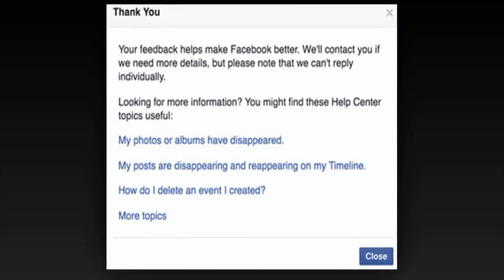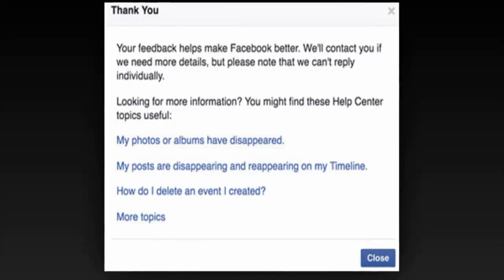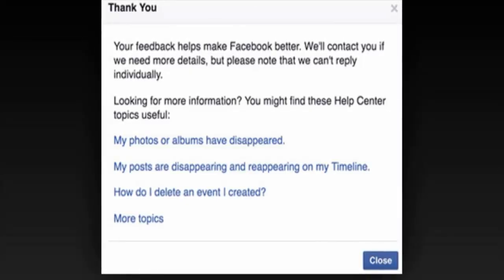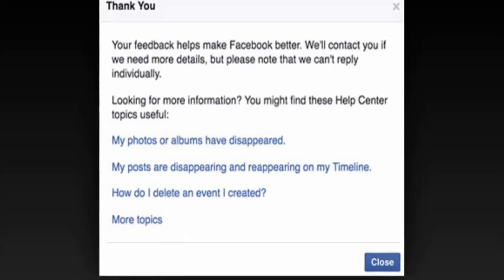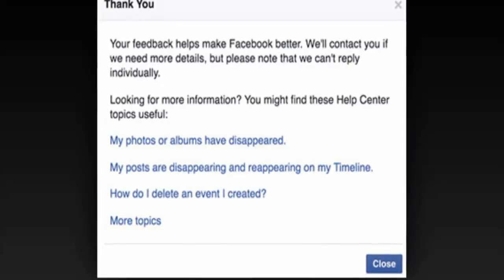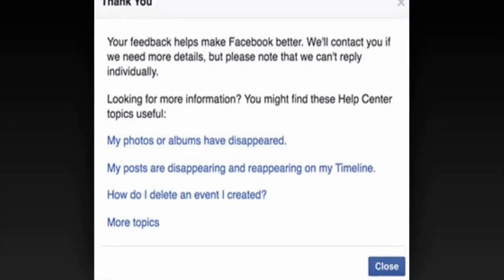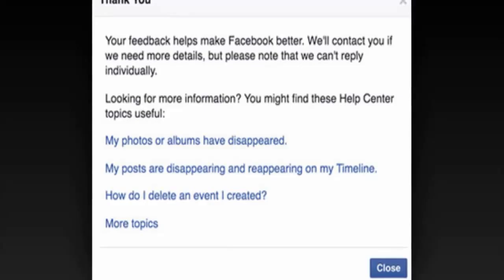You can do this by going to that same tiny arrow. Again, take screenshots of your issue and carefully describe it so that someone from the Facebook team could recreate the error. I say could because there's no guarantee anyone will actually read your message. You will see a confirmation telling you not to expect a reply because they can't reply to each and every problem. Rest assured, however, your input will somehow be used to make Facebook better.